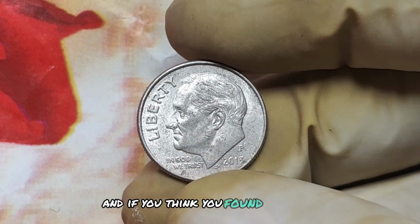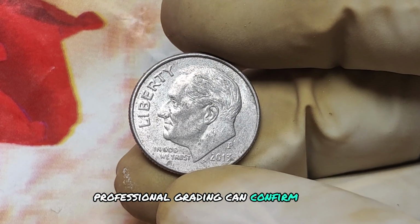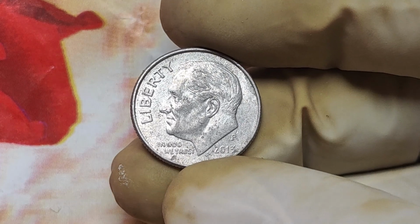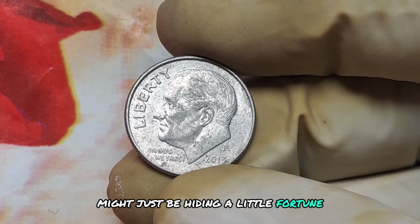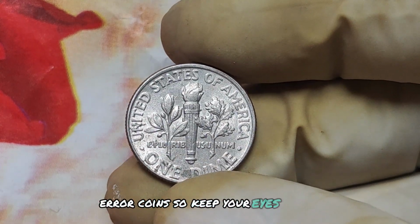And if you think you've found an error, it might be worth having it professionally graded. Professional grading can confirm the coin's condition and certify the error, which can make a massive difference in its final sale price. Who knows? That dime sitting in your pocket or change jar might just be hiding a little fortune. And remember, collectors are constantly searching for these unique error coins. So keep your eyes peeled.